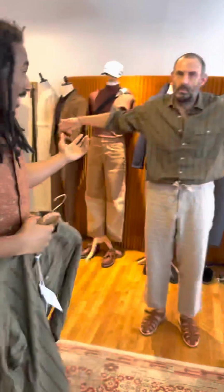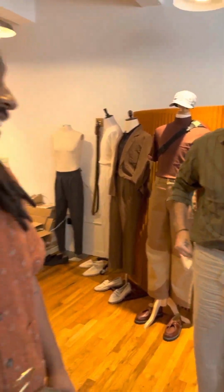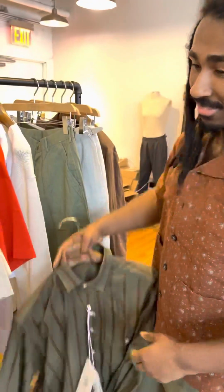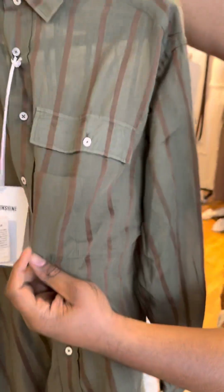This next one Greg is wearing, this is the safari shirt. This is 100% cotton, super duper lightweight, very fun. Am I wearing anything? I can't feel it. You gotta tell me. Am I wearing something? This is a feather. I love the little mini pocket on top of the flat pocket.